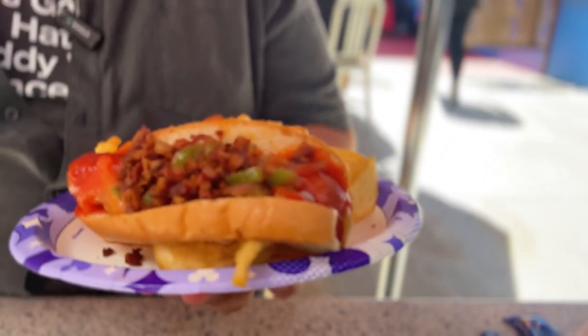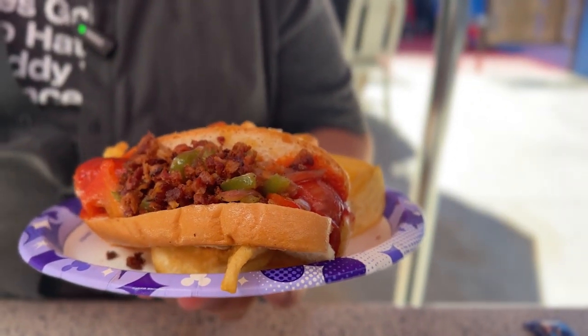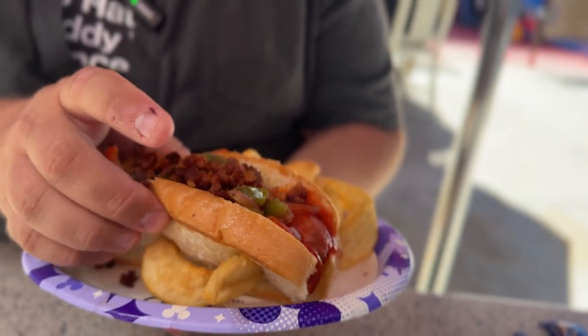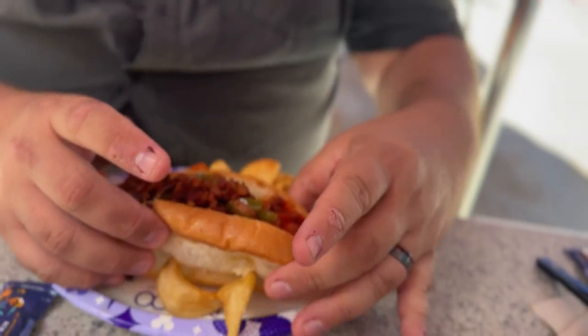So this is the bacon dog from Award Weiners. It's a beef frank with peppers, bacon, and pepper ketchup, which is very exciting, on a hoagie style bun, with film strip fries, because we already have cuties in the bag. I don't want people to think we have scurvy by having too many oranges. So, oh god, okay, so it's already devolving.